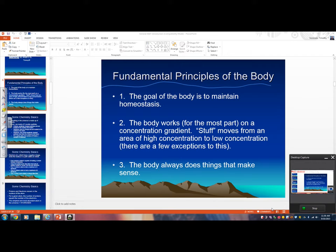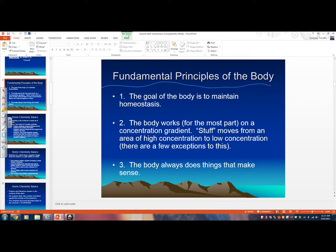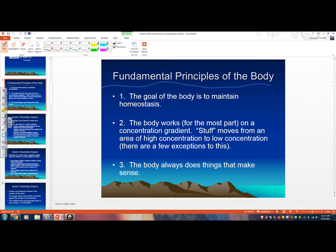And today, what I'm going to do is explain to you some of the homeostatic mechanisms the body uses to stay in balance. Just a real quick recap. Remember that the fundamental principles of the body are, number one and the most important, the goal of the body is to maintain homeostasis. So, again, the most important part of your body to maintain that internal balance in is the core. And the core of your body includes your vital organs and your brain.